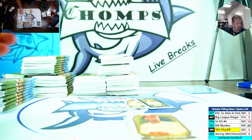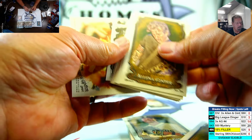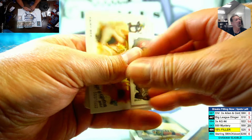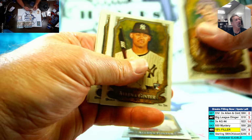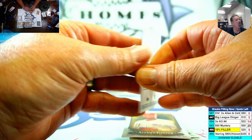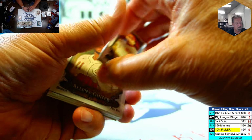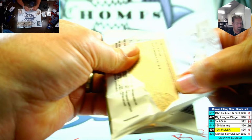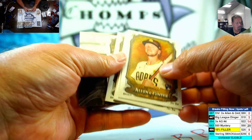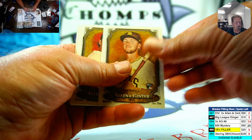Hunter Green picking up some Cincinnati Reds short prints here. Jonathan India, Hunter Green. Who is next? Johnny Bench answered my question. Nice mini short print right there on Johnny Bench. It's pretty cool. Marco Luciano.